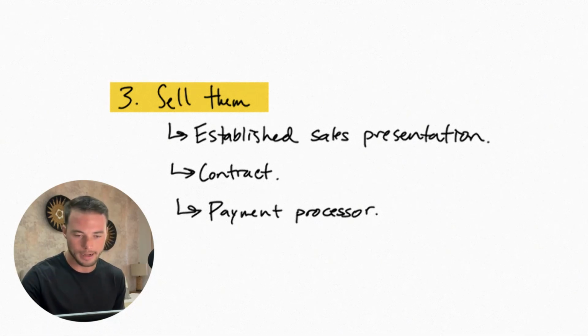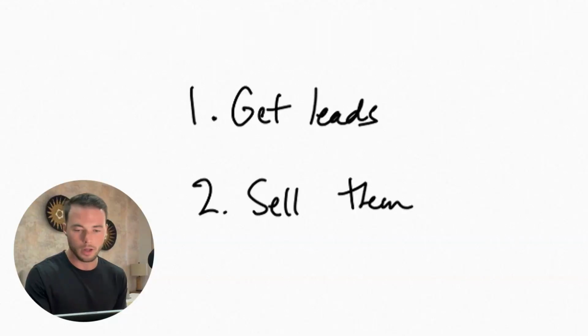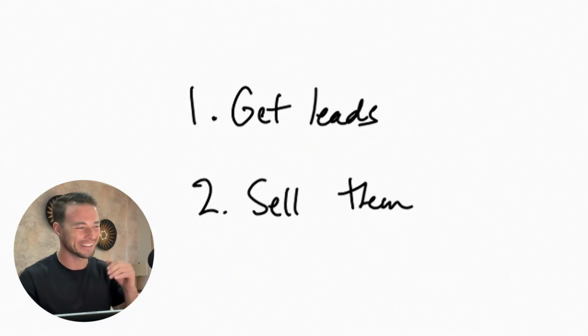So everyone, that is really it. As I shared before, I like to keep things super simple. Number one, get leads. Number two, sell them. I walked through earlier, there's a couple of different ways that you can get leads. Pick one, stick to it, and then go after that and get some leads that way. Number two, sell them. Make sure you have your established sales process, have them sign the contract, and then take their money. That sounds very nice. Go ahead and collect the funds, collect the investment from the person.